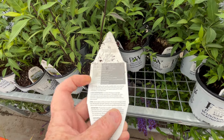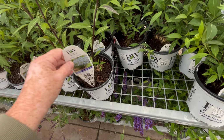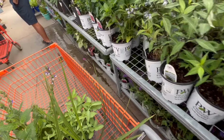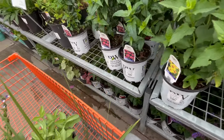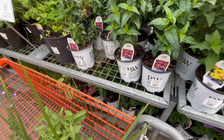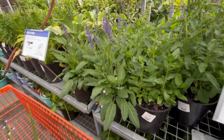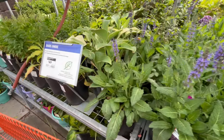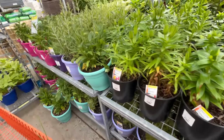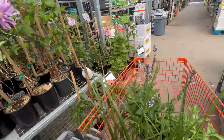Okay, so this is zones 4 to 9, and this is Storm Cloud, and it's an Amsonia. Not for our climate. I don't care if it's 4 or not, we're moving to 4. It might not make it. It's questionable. Pardon My Rose. Monarda. More salvias. Hostas, lilies. These aren't the big containers. Lots of hostas. Clematis.